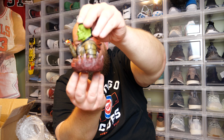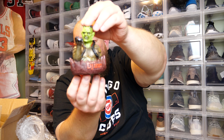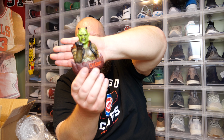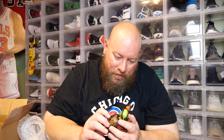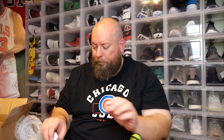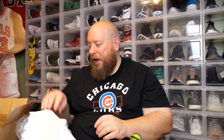Okay, this thing is really, really cool. This is kind of high quality. This is nice. I like this. If you're a fan of scary movies, you should like this. That's neat. Okay. This paper was wadded up in it. Blank. Okay, cheat sheet.